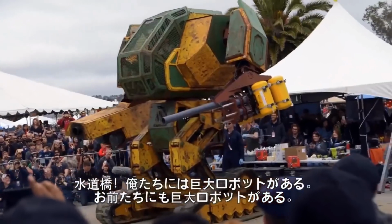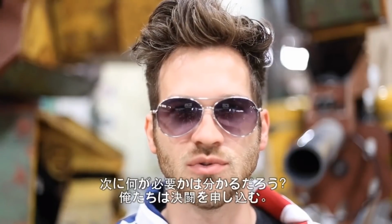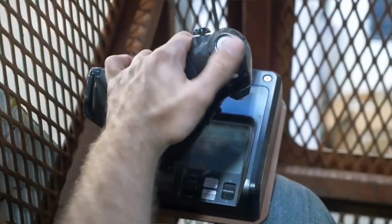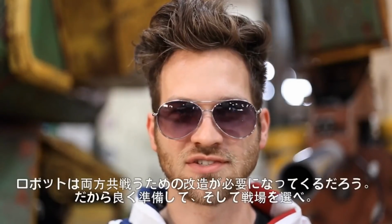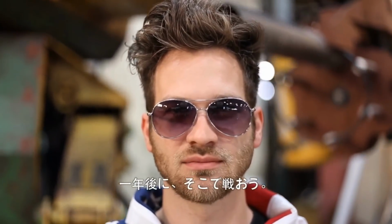Suidobashi, we have a giant robot, you have a giant robot. You know it needs to happen. We challenge you to a duel. Both of our robots will need modifications to become combat ready. Prepare yourselves and name the battlefield. In 1 year, we fight.